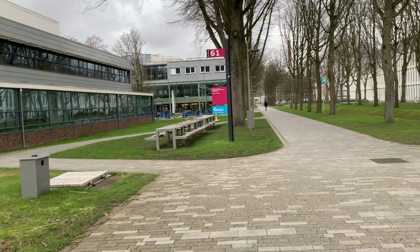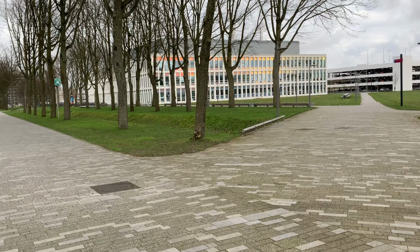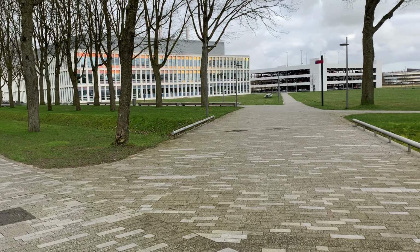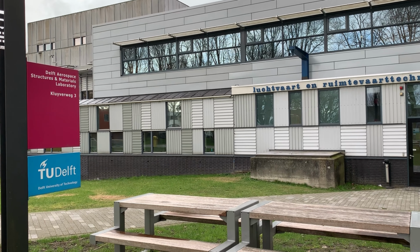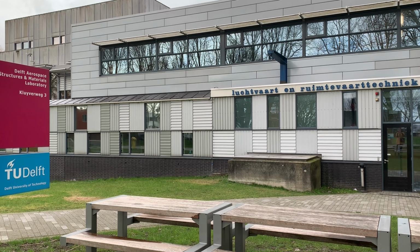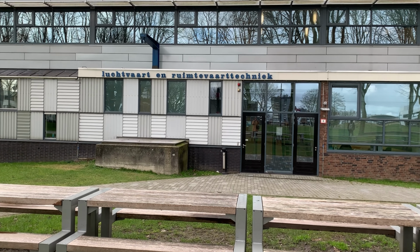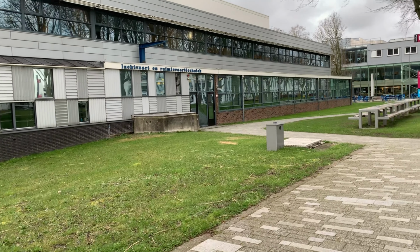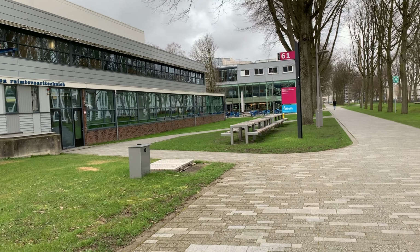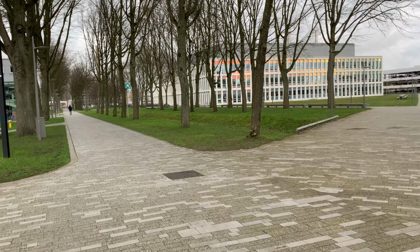TU Delft or Delft University of Technology comprises 8 faculties: Mechanical, Maritime and Material Engineering, Architecture and Built Environment, Civil Engineering and Geosciences, Electrical Engineering, Mathematics and Computer Science, Industrial Design Engineering, Aerospace Engineering, Technology, Policy and Management, and Applied Sciences.